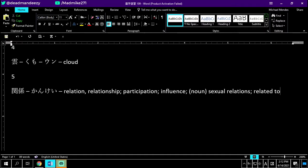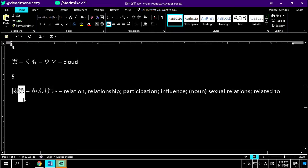A relationship, a relation. Kankei ga aru. Kumo to ame no kankei wa nan deshou ka na? What is the relationship between rain and clouds? Could there be a relationship? I think so. Kankei. Our first kanji we already know. This is connection, involved, concerning, a barrier or a gateway. And our second kanji is brand new.